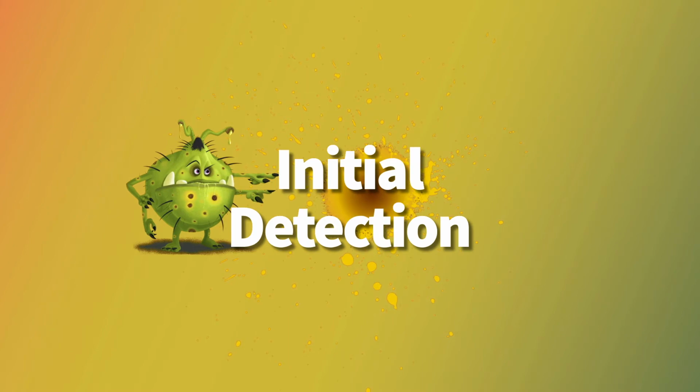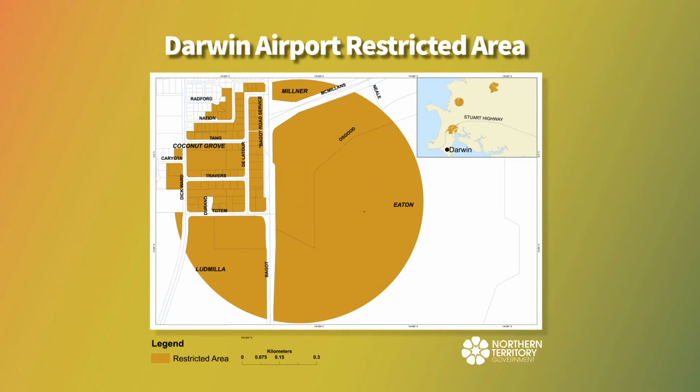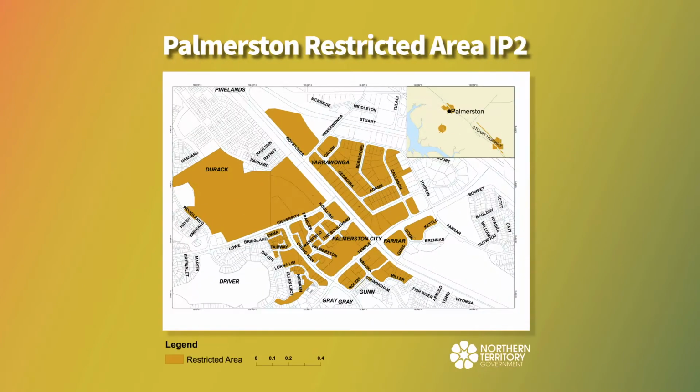The initial detections of citrus canker in the NT were near Darwin Airport and Palmerston. This grew to 16 premises with infected host plants. Encapsulating those infected premises, restricted areas were established. Restricted areas are a 600 metre area around an infected premise that is subject to intense surveillance and movement controls.